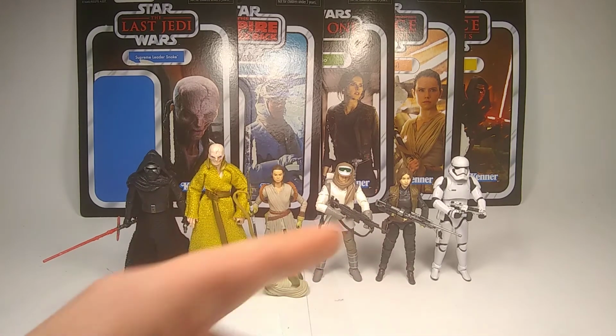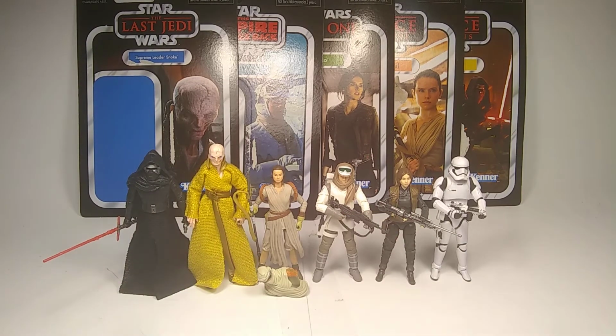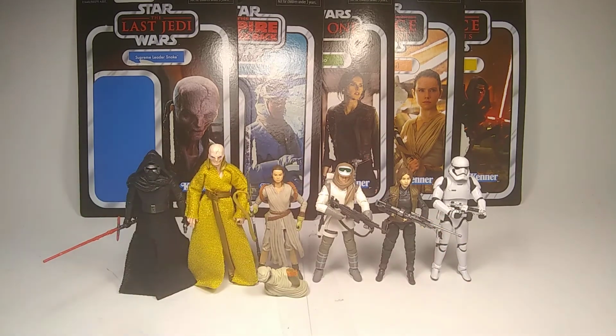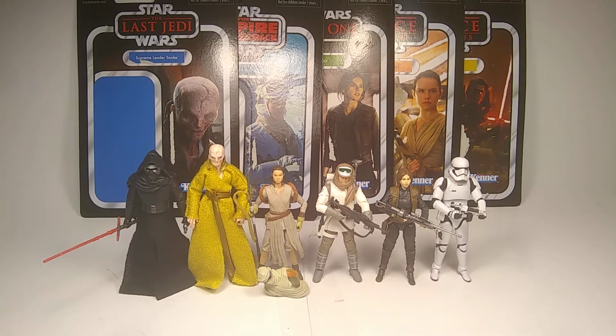Number 2, Jyn Erso. Number 3, Rey. Number 4, First Order Stormtrooper. Number 5, Kylo Ren. Number 6, Supreme Leader Snoke. As I said before, none of them are that bad. Kylo Ren may have been put higher on the list if he just didn't give me such a hard time standing up. The reason I would buy Snoke last is because he just didn't look as exciting as some of the other figures in the wave. Honestly, like I said before, not all that bad though.